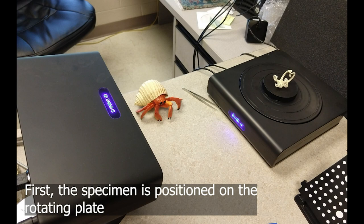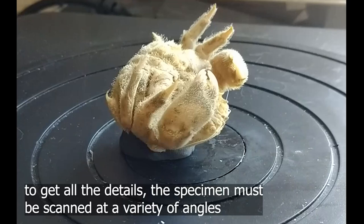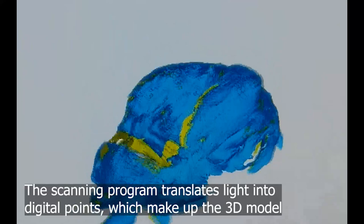So the 3D scanner is made up of a projector part and a rotating plate. I put the specimen on the rotating plate and it goes through a number of stops during its 360 degree turn. I often use clay just to get the angle right, because the specimen has to be put on the plate at many different angles in order for the program to get all of the little details, and that way there's also just a complete model. The scanning program spits out something like this for a brittle star, and this for a little crab. You don't want a bunch of yellow spots because that means the model is not yet complete.